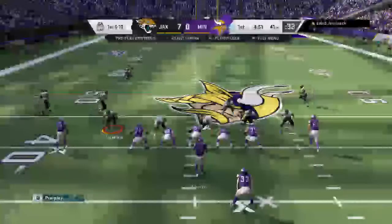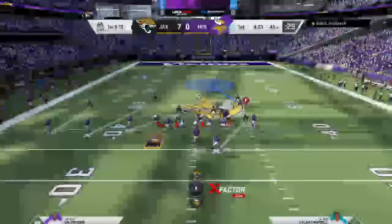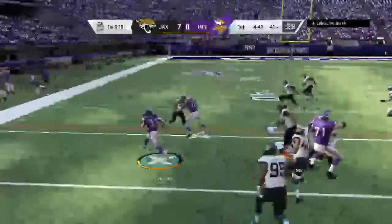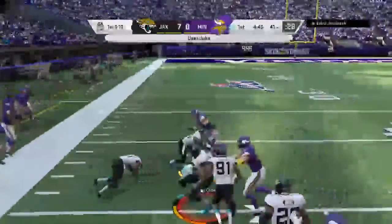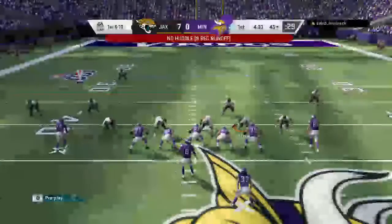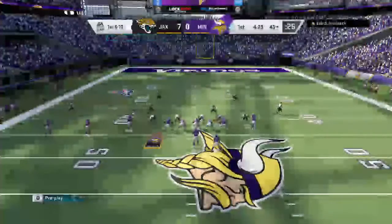Cousins and the Vikings with a 1st and 10 at the 41-yard line. A give to Cook out of the gun. Oh, he's got a little daylight. And he'll work it across midfield inside the 45. 17 yards, first down, Vikings.